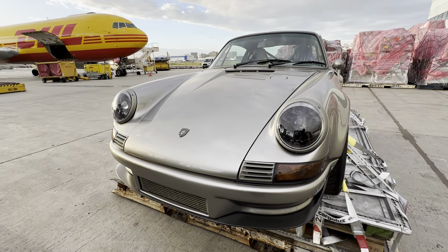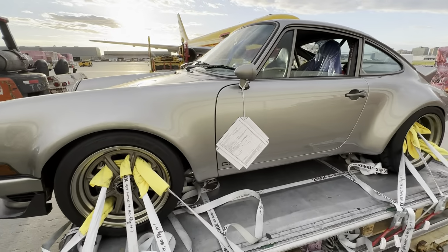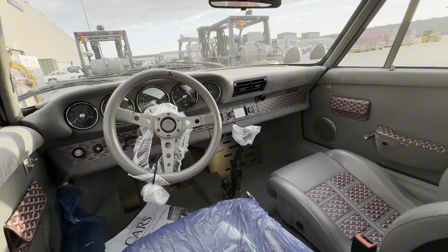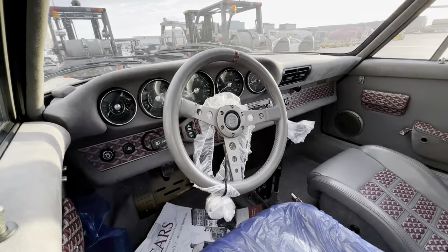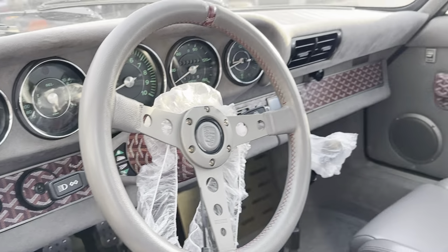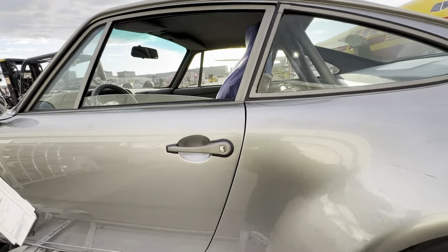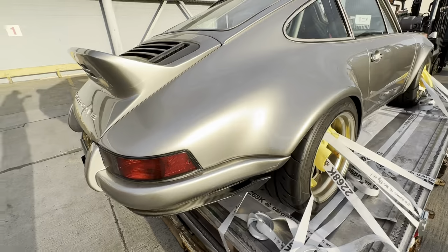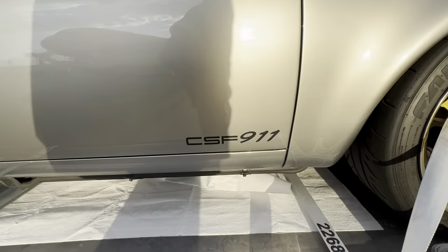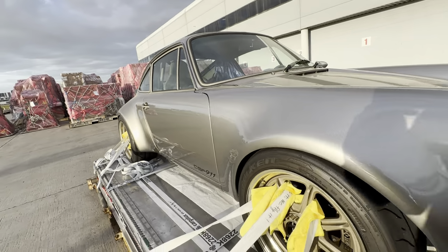And another Porsche. This is a special one. Never seen one like this. Yeah, this thing was definitely something special. It is very beautiful, and the custom design, CSF911. You guys let me know. I have never seen this company before. I'm sure it's another modification company for this Porsche.